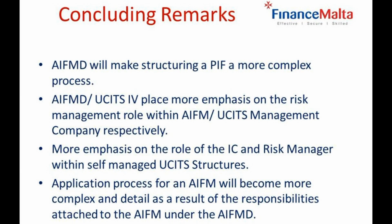Some final concluding remarks. In terms of structuring a fund, the IFMD will surely make our life much more interesting. In terms of making sure, today structuring a PIF is a relatively straightforward process. If you don't have many drawdowns, or the guy wants to invest in a hotel or somewhere and he needs to build it from scratch. And so if the structure is not very complicated, setting up a conventional PIF with a prime broker, a manager, an administrator is relatively straightforward.